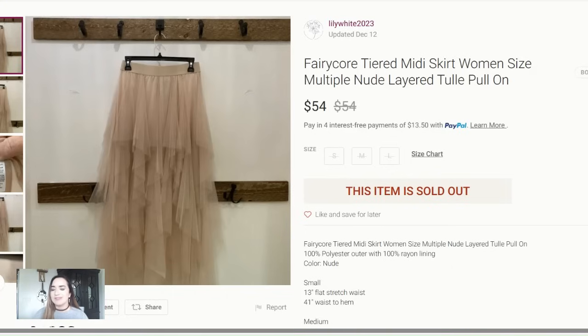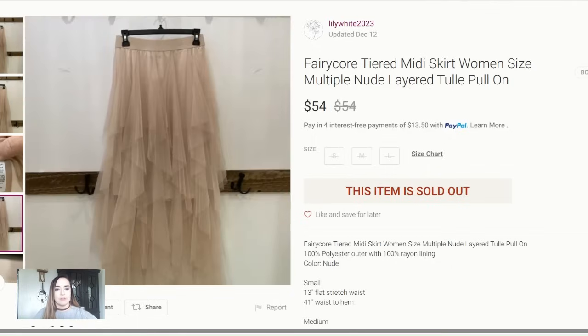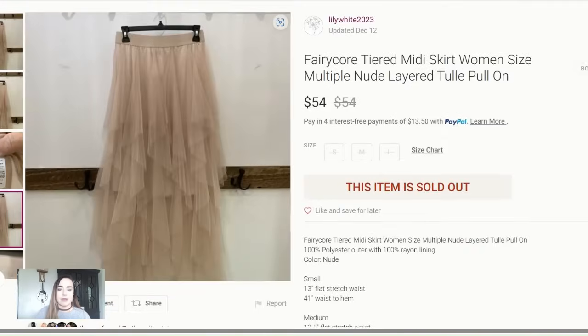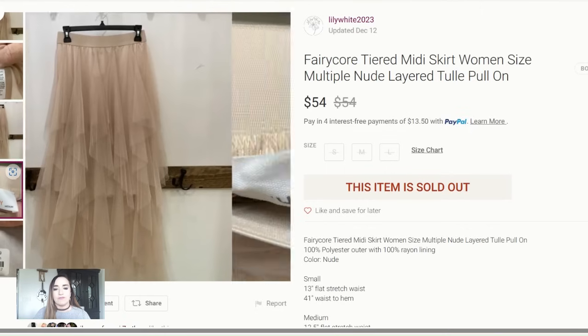And then the next feature to look for with this aesthetic is tulle, and that's that kind of mesh material, and you're going to see all of those layers that are within that skirt. I'm going to zoom in a little bit so you can see that a little bit better, but just a lot of layers in there, and that one went for $54.